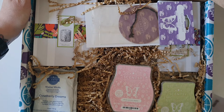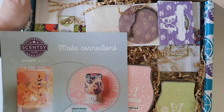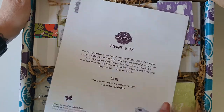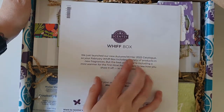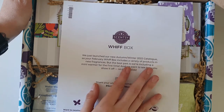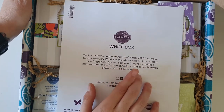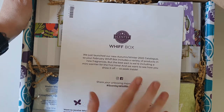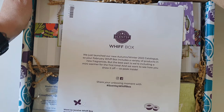Oh my gosh, look at all of the pastel colors. Okay, sorry. Anyways, wow. All right, so we just launched our new autumn/winter 2022 catalog. So your February WHIFF box includes a variety of products in new fragrances, but the best part is we're including a mini warmer for the first time, and we want to see how you show it off, so peek inside.